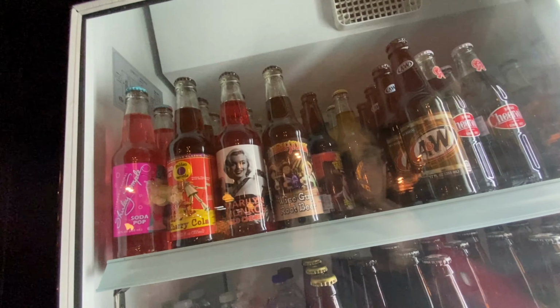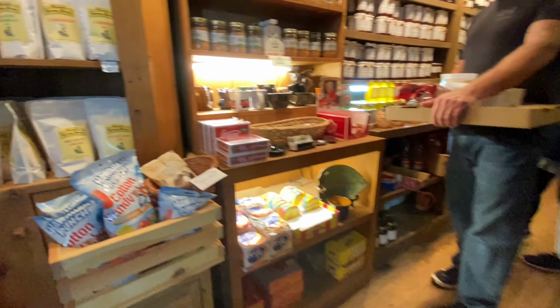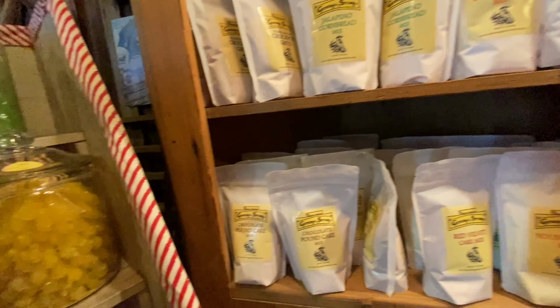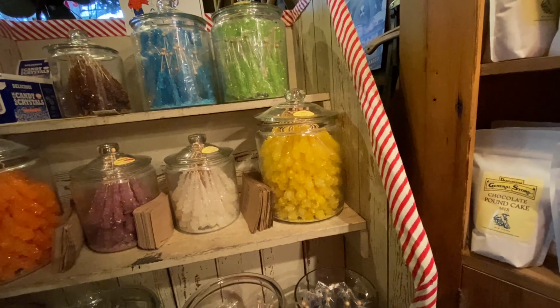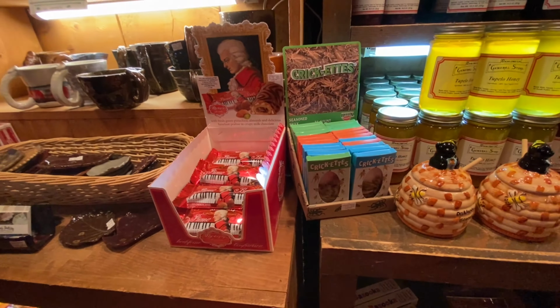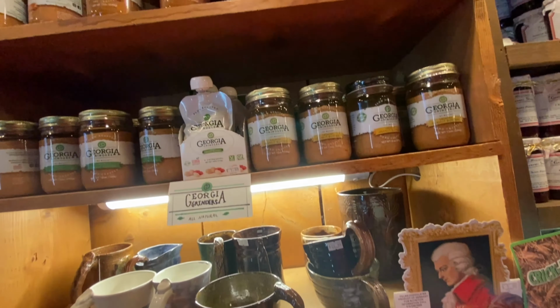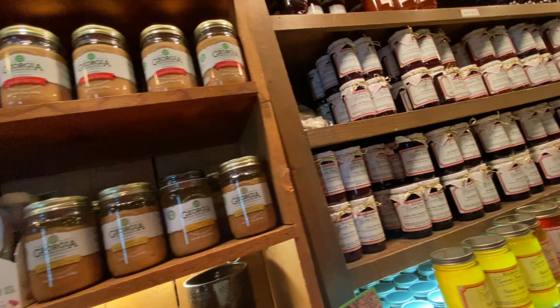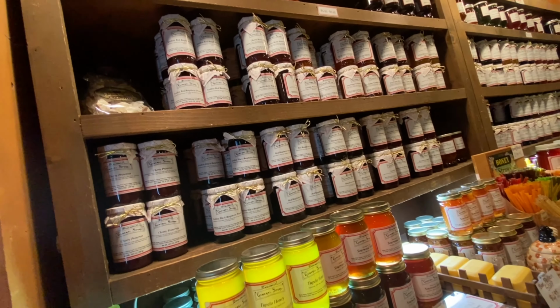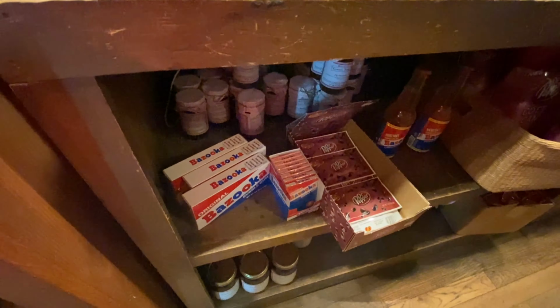There are old-fashioned drinks that you may have never even seen or heard of before. And those complement the perfect snack or candy that you choose to find and take home with you. There are just a lot of rustic items here that you may have never seen or heard of before. So once you arrive, get in here and explore every nook and cranny, because there's definitely something that you will want to take home and show everyone in your family.